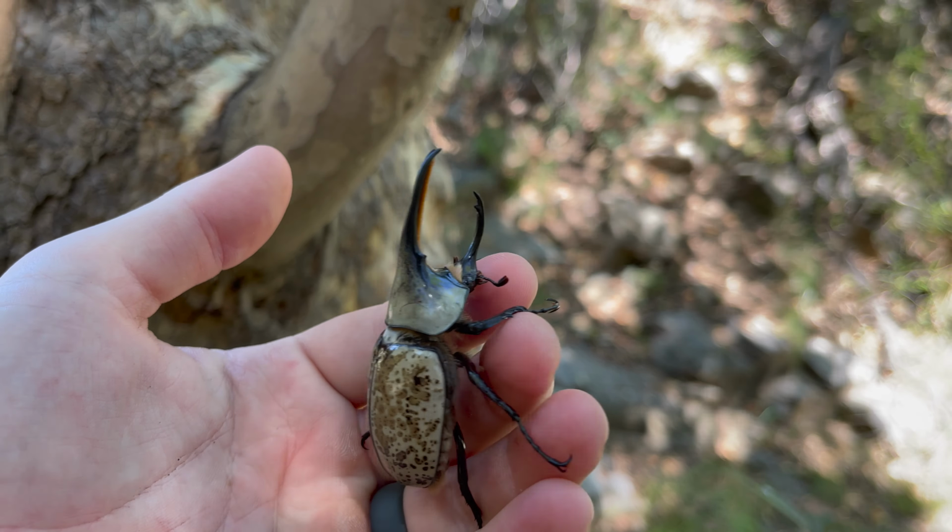Now check this guy out right here. This is a major male Dynastes grantii, the Western Hercules beetle. By length and oftentimes by weight, this is the largest beetle here in the United States, and they are prevalent in some of these nice sky island habitats at this large size out here in Arizona at this time of year. So this was one of the main things that I planned my trip around, was to come out here and find these absolutely gigantic Hercules beetles.